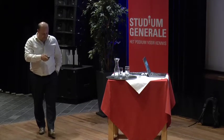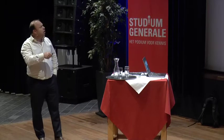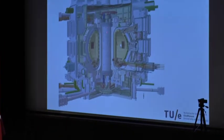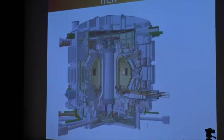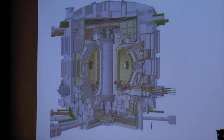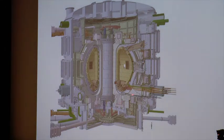Now this is a plot of ITER. You will recognize a number of the components that I just mentioned to you. Again, you here see the primary of the transformer. You see the big coils that are used to set up the toroidal field. You see in pink here humongous coils that are set up to produce the poloidal field.